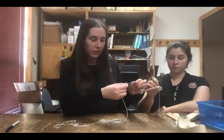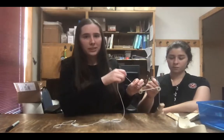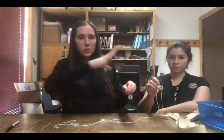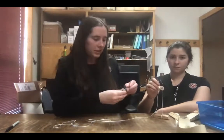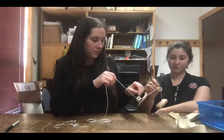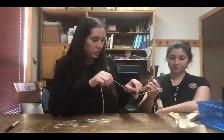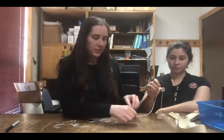If I add a third pulley, and this was 3 pounds, it would still feel like I was only lifting 1 pound. If we had 100 pulleys going all the way out and I was lifting up 100 pounds, it would still only feel like I was lifting 1 pound, because these pulleys are sharing the work that we have to do across the ropes. Is everybody working 2 pulleys? Yeah.